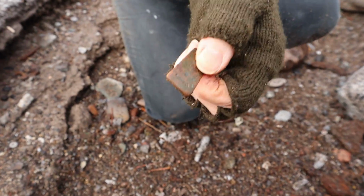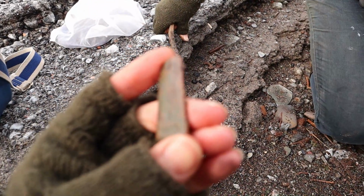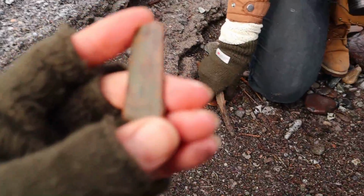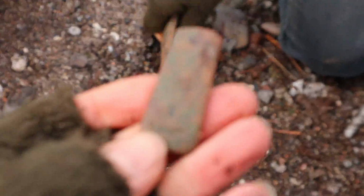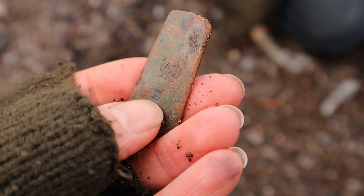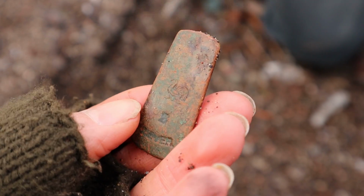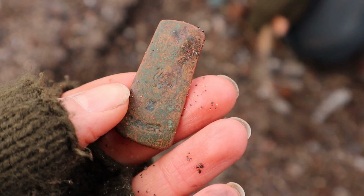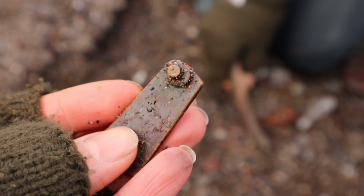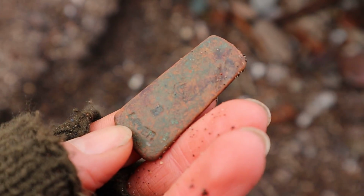Mum's got this piece of metal here, and it looks like it has something on it. Hold on, I'll zoom in. It looks like it has a turkey on it, or a cockerel, and then the letter B, and then underneath it says lever. I wonder why it has a little cockerel or turkey on it. Oh, that's some kind of lever for something.